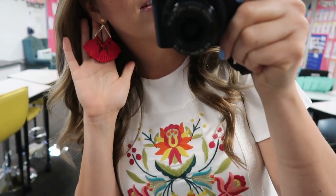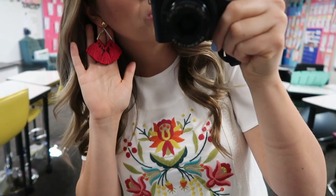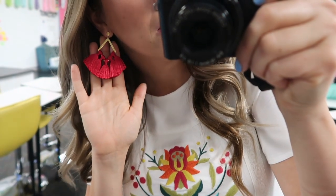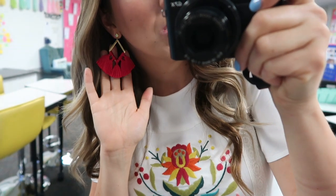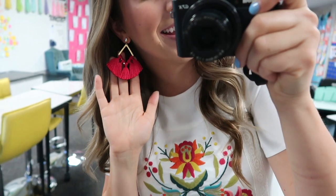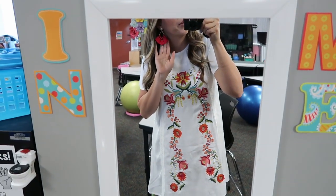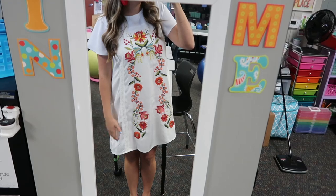And then I love these earrings. These are from Starfish Project, which is another fair trade company. They look a little bit darker red, but they're like a pink color. I think it's just the darkness in here and from hiding in my hair, but they're a super pretty color. Oh, there you go. You can kind of see they're a little bit more pink. And that is all I've got going on for my outfit today.